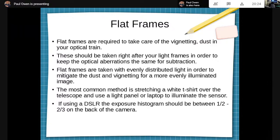So these frames should be taken right after you do your light frames, in order to keep the optical aberrations the same for subtraction. And so that simply means that if there's dust on your filter that you're using, if there's dust on your camera lens, if you take that picture, say 2 or 3 days later, and you maybe adjust the focus or maybe turn the angle of your camera, well, then your flat frames aren't going to line up and be subtracted off of the light frames anymore, because you've altered everything. So it's very, very important that you do those as close as possible to the time that you took your light frames.